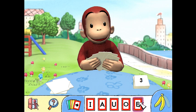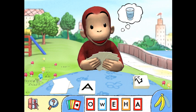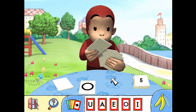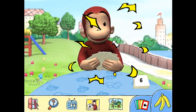Sheep contains a vowel sound made by the letter E. You did it! Which vowel sound is in glass? Great! Glass contains a vowel sound made by the letter A. You did it! Now it's your turn. Fox contains a vowel sound made by the letter O. A match! Great job! You sorted all the cards. You earned a banana! Great job!